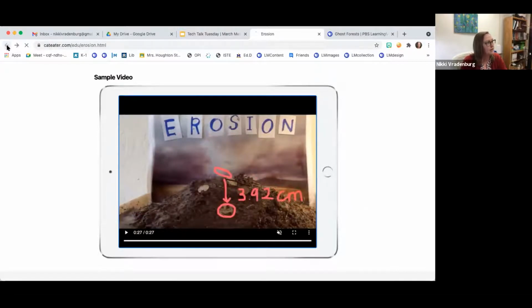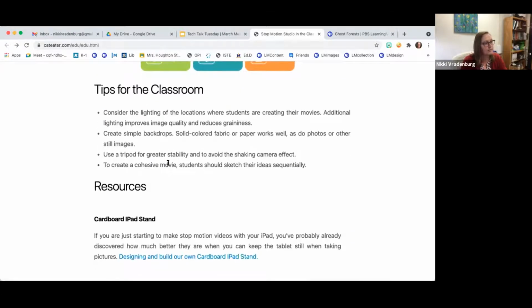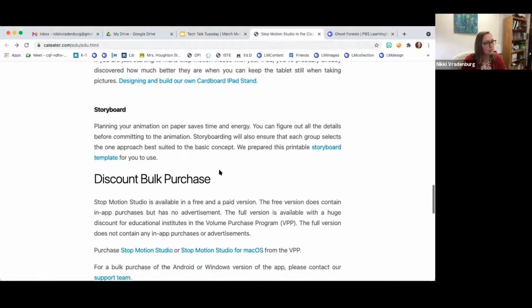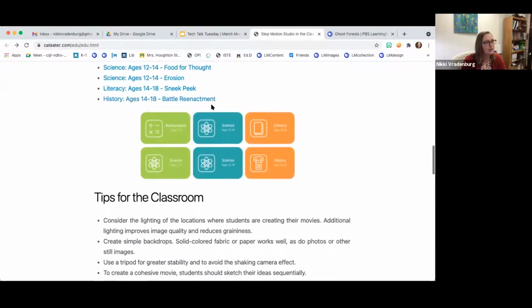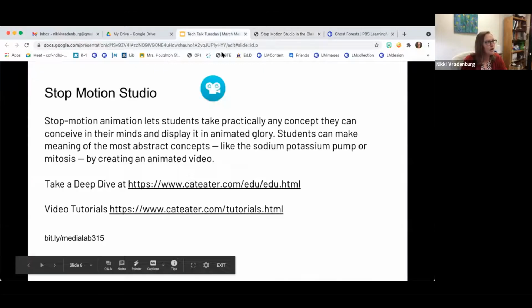We'll go back. So there's some lesson plans, and it also provides some tips for the classroom and then gives you some equipment and maybe a storyboard that you might want to use. So a great place to start is this website for the Stop Motion Studio app. And then they also have some video tutorials. So if you're looking for how to use it, you can find the video tutorials.